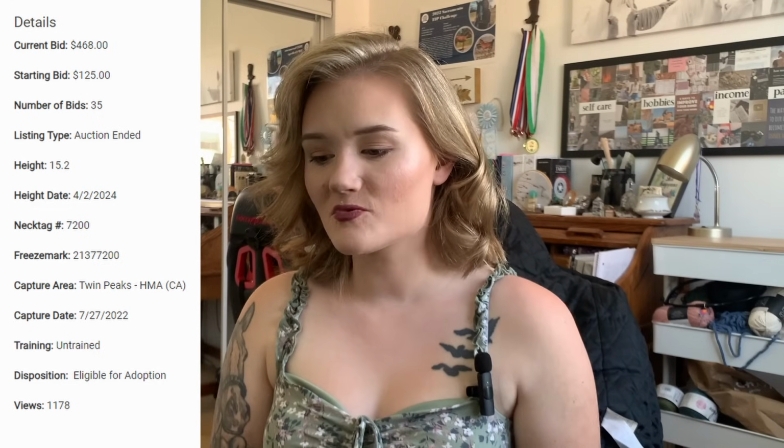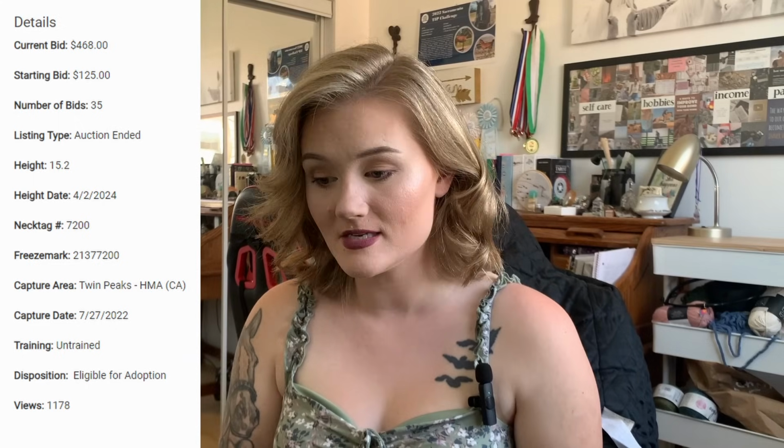This one is a 3-year-old Appaloosa gelding, 7200. We'll get into why I think he actually is an Appaloosa on this one. This one is from Twin Peaks, California. He's listed at 15.2 hands, which is a great height, especially for only 3. This guy is so interesting to me. I really think that his build is different because he's a little bit more narrow. This is another one that I think with some good muscling, he's going to be fantastic. His neck ties in a little bit weird to his shoulder, but with that good top line muscling, I think he'll look a little bit more balanced.